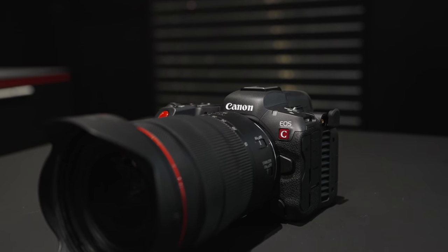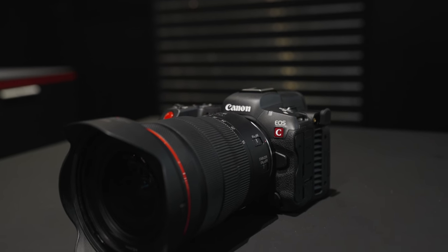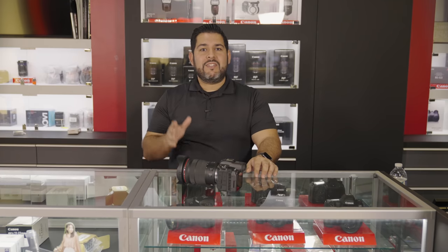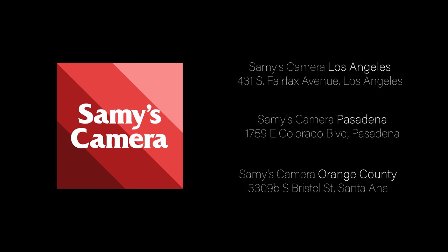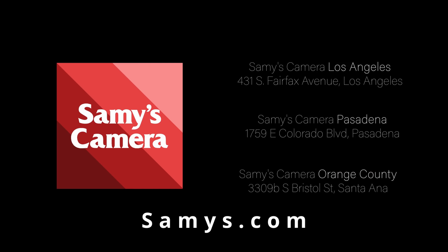Canon will start shipping the R5C in March of 2022. You'll be able to see it in person here at Samy's Camera. We have stores in Pasadena, Los Angeles, and Santa Ana, or you can visit us on samys.com.